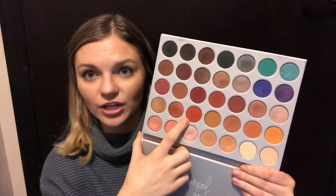I do actually have a rule, if you didn't see my first update to this video, that if I use a shade under a certain amount of times I can roll it out, and also if I'm just not feeling a shade, like if I know I'm not going to be using it, I can roll it out. Which is actually the case this time. I'm gonna roll out the Jaclyn Hill Hunt shade right here.